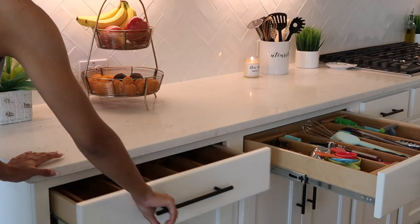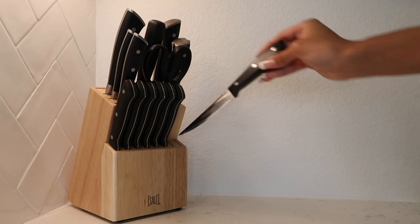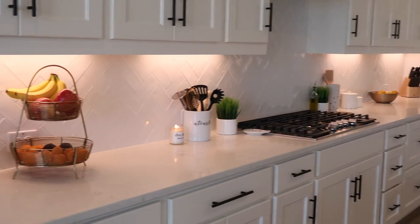My kitchen and put away all my new items, and now it's time for the final pantry reveal.